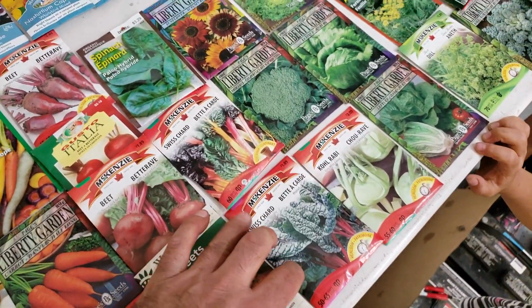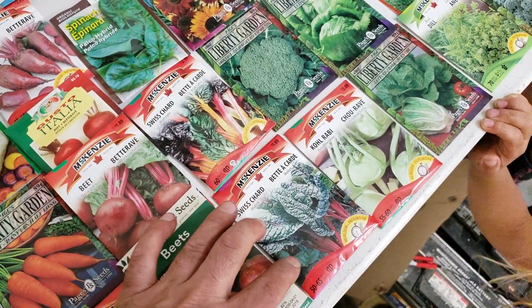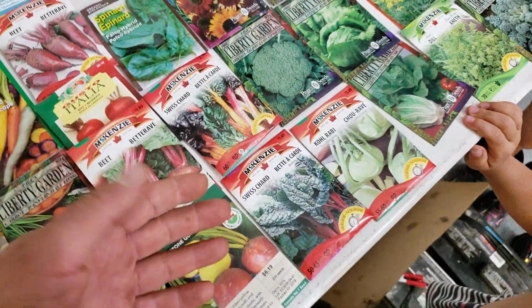Okay, moving on. Swiss chard. This is one of our favorites to eat. Really like Swiss chard, and I like the colored ones better than the white ones. The white one definitely grows a whole lot better. So if you're having trouble with the colored ones, get the white ones.